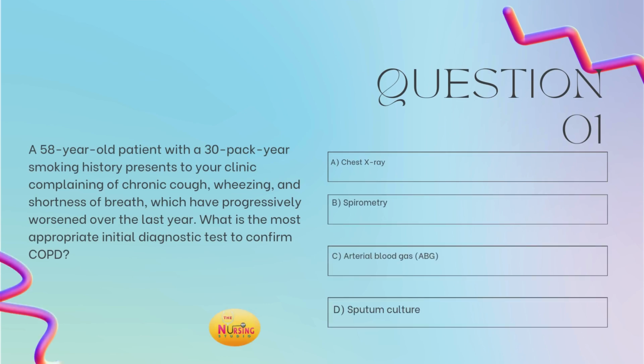Question number one states a 58-year-old patient with a 30-pack year smoking history presents to your clinic complaining of chronic cough, wheezing, and shortness of breath, which has progressively worsened over the last year. What is the most appropriate initial diagnostic test to confirm COPD? Is it A, a chest x ray, B, spirometry, C, ABGs, or D, a sputum culture? Take a moment and tell me what you got in the comments, you guys.